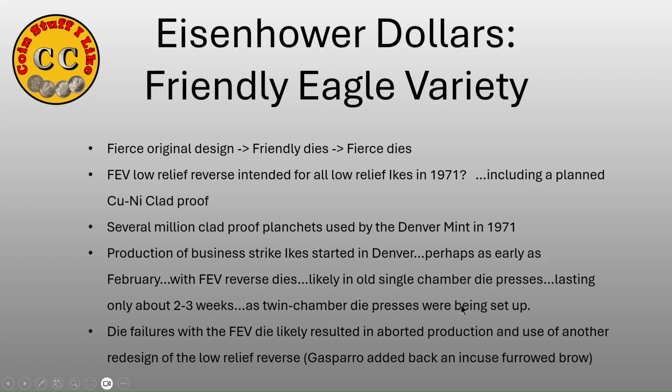So, perhaps as early as February, but certainly no later than July, they're already striking up coins with friendly eagle reverse dies. And in all likelihood, they're using the old single chamber die presses that they had in the basement of the Denver Mint.